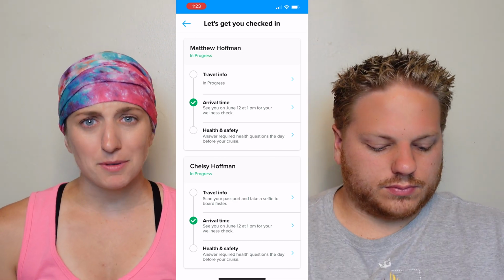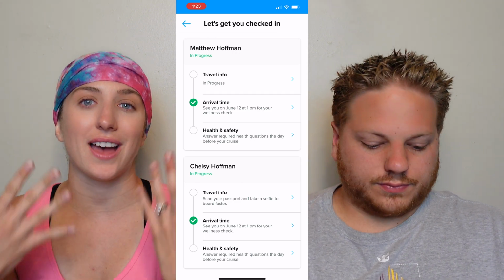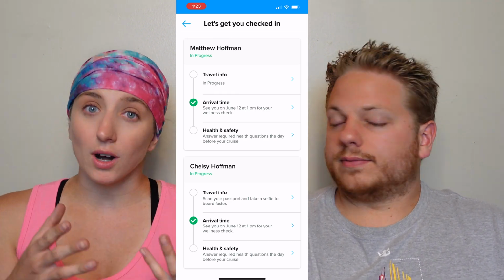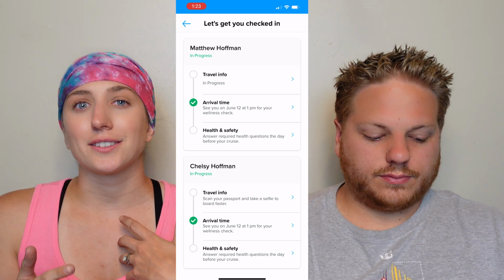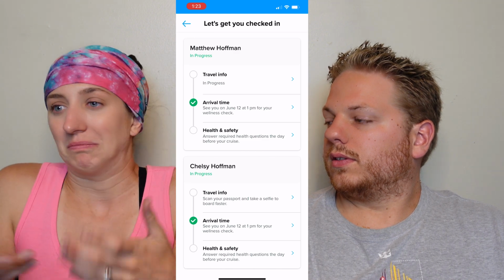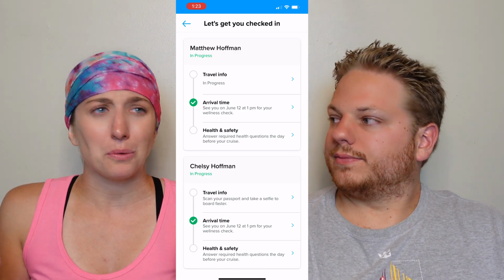Also, we don't know this yet because we haven't been yet, but we're thinking that when it says arrive at this time, they're going to actually want you to arrive at that time. I don't think they're going to want a ton of people hanging around at this hotel or makeshift terminal. Before, if we're leaving from Port Canaveral pre-COVID, it says you can get on board at 1 p.m., and you could get there at like 10 a.m. and hang around and do whatever until they let you get on board, usually earlier than your time actually stated. I don't think that's going to be the scenario in this situation.